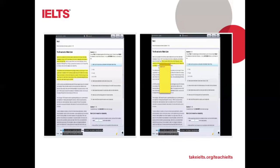As with the listening, at the bottom left-hand side of the screen, there is a review button. So you can click review and come back to a question later if you're unsure about the answer or want to check it.